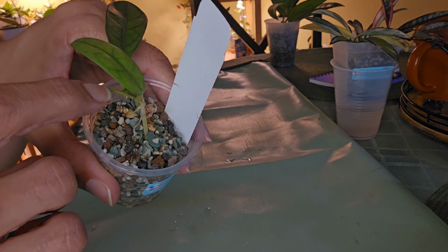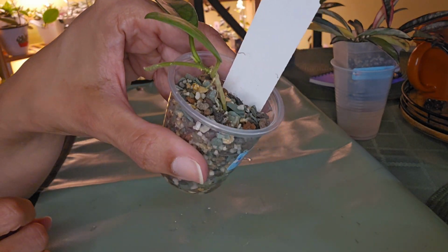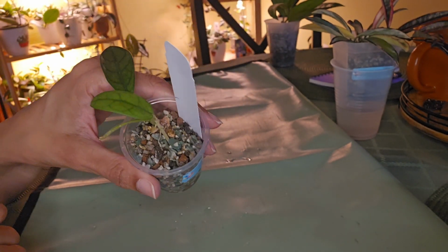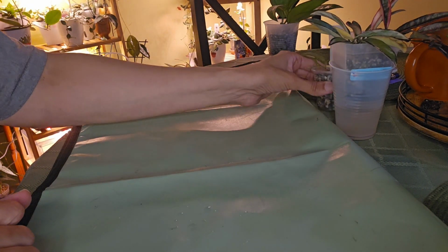And there's new growth coming. Hope you can see right in there by the stem. There's a little something coming out. So I'm excited to see this one grow.